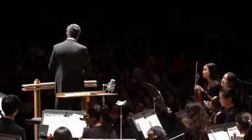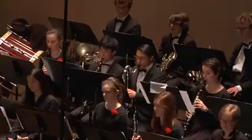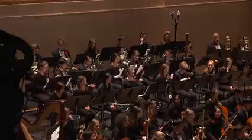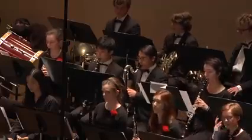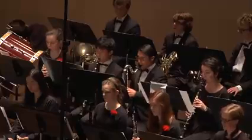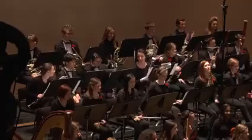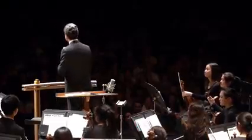In the second row of woodwinds, we first have the clarinet section. And finally, the bass member of the woodwind family, also a double reed instrument, the bassoon.